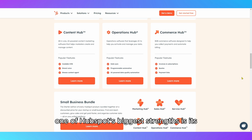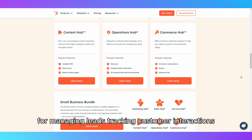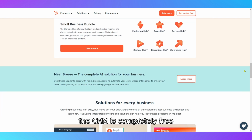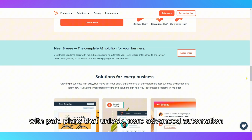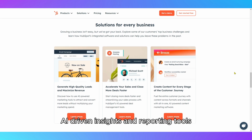One of HubSpot's biggest strengths is its CRM integration, which provides a centralized platform for managing leads, tracking customer interactions, and automating sales workflows. The CRM is completely free, making it a great starting point for small teams, but it scales well with paid plans that unlock more advanced automation, AI-driven insights, and reporting tools.